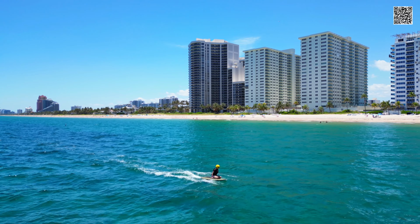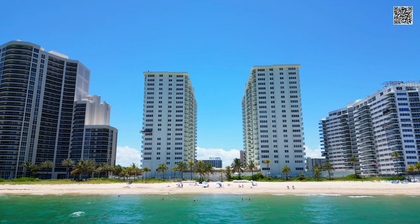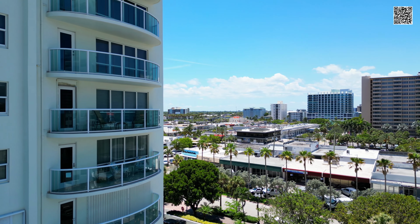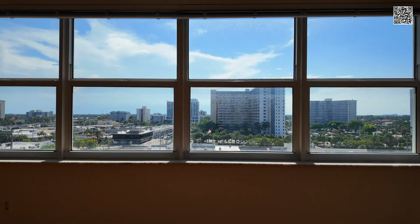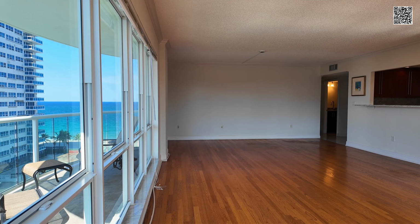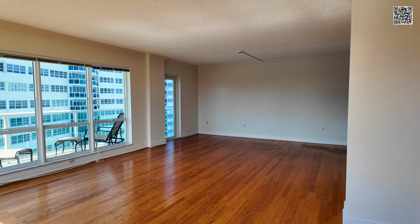Welcome to your dream waterfront condo, boasting a spacious 856 SQFT. This exquisite corner unit in a high-rise offers stunning ocean and tennis court views. Enjoy peace of mind with top-notch security features, including a doorman, secure elevator, and on-site guard.